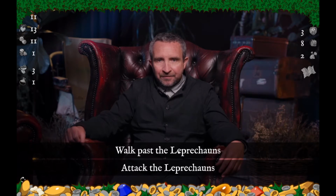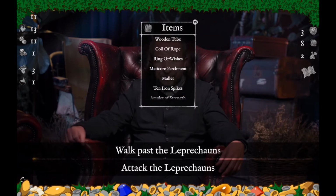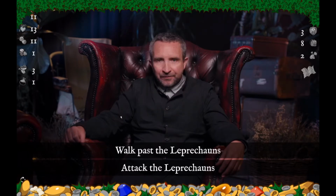Just ignore them. They're probably going to steal something from me. Let's take a quick look at what we have. Wooden tube, got the rope, real wishes, which we've used. Manticore, there's a typo in the game. This is an early release game, so. Manticore parchment, mallet, 10 iron spikes, and amulet of strength.